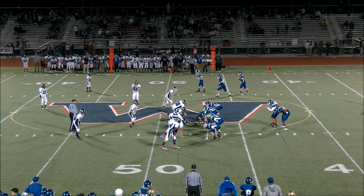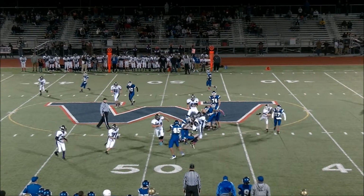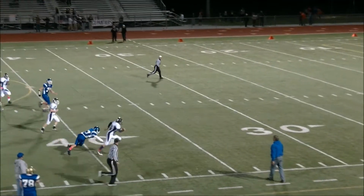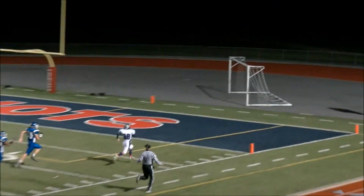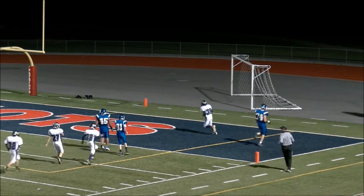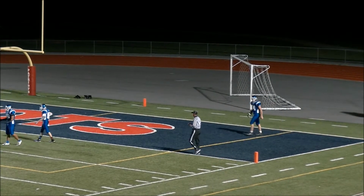Looks like this may be a passing play. We need coverage here. Oh, we have a pick six. It might be a pick six. Oh, is it? Is it? Oh, yes. Touchdown, Charlestown. Something big.